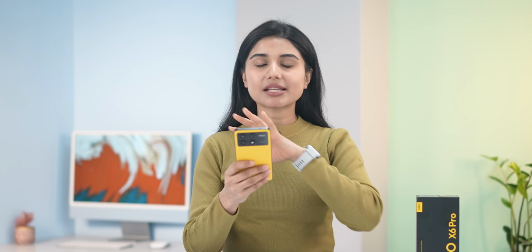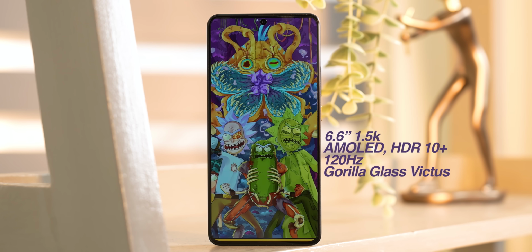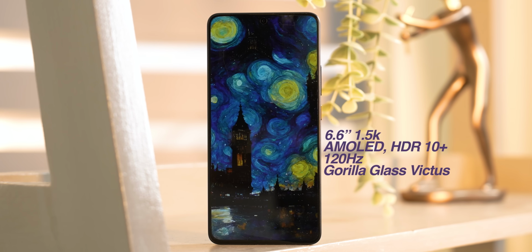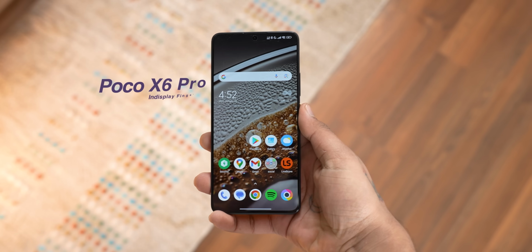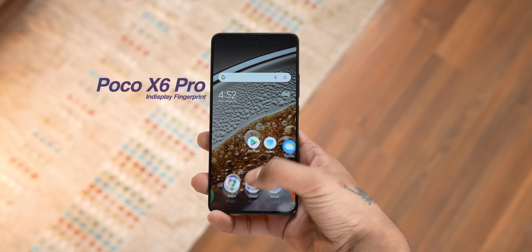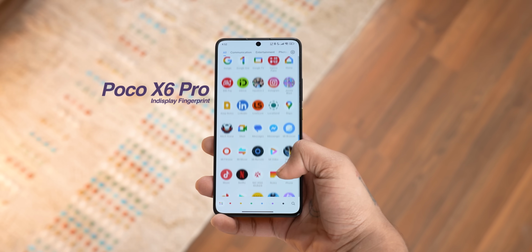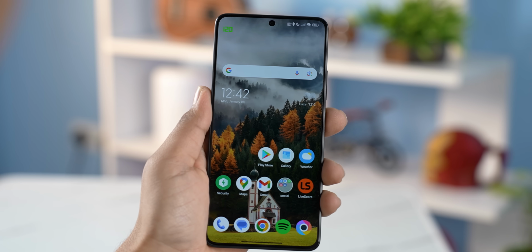Alright, performance aside, the X6 Pro's display is equally amazing. You're looking at a 6.6 inches AMOLED display that's smooth, sharp, and pleasantly vibrant. I'm also happy to see an in-display fingerprint reader here, which is a first for Poco's X series. Its 120Hz refresh rate is an adaptive one too, by the way, and it automatically dips to as low as 30Hz depending on what the screen is playing. I like the touch response of this display too.